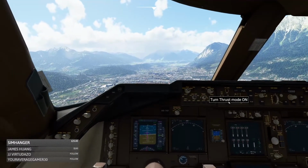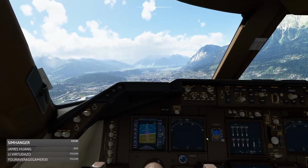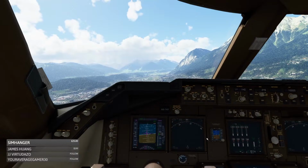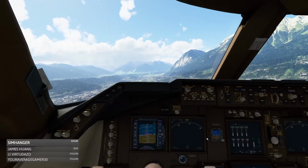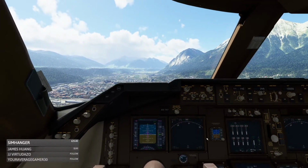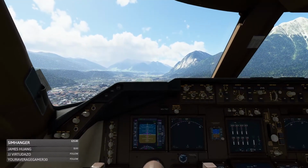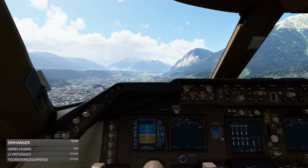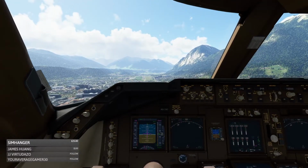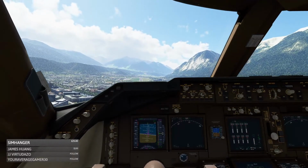Oh, come on. Let's see here. 140. Right, 1,000 feet. Right, this time, I'm not going to extend the flaps fully. 500 feet.